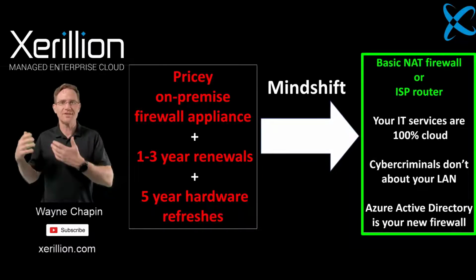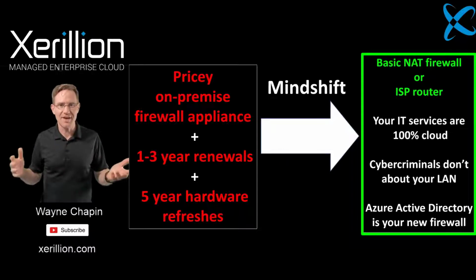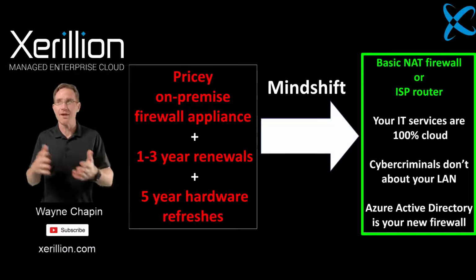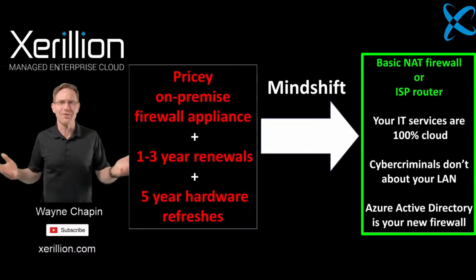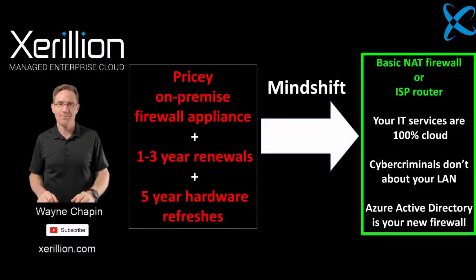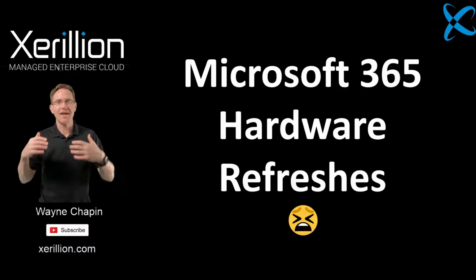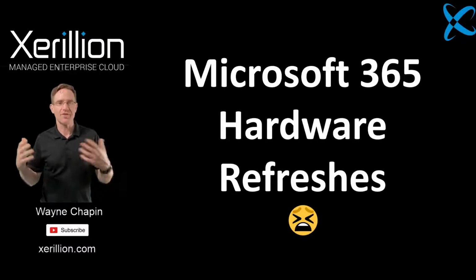How about your smartphone when you connect to the company email service in Microsoft 365? Do you use a firewall device between your smartphone and Microsoft 365? Of course you don't. Again, Azure Active Directory is your firewall. Now, let's touch on an important point when it comes to overall IT management, and that's on-premise hardware refresh cycles.